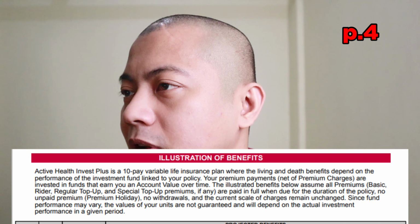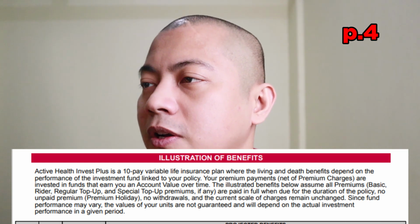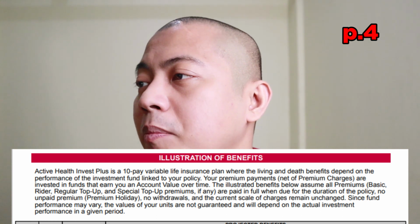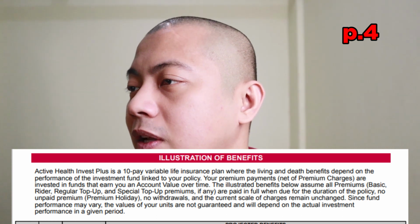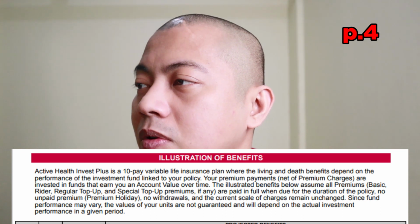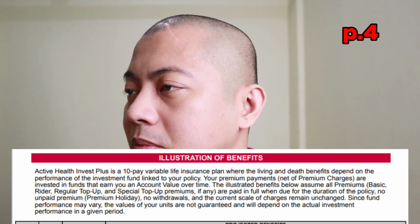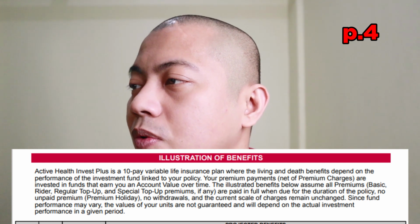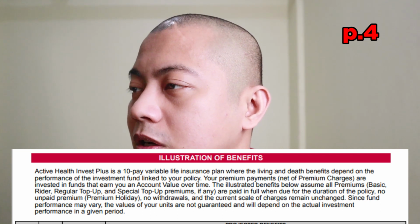Page 4. Active Health Invest Plus is a 10-pay variable life insurance plan where living and death benefits depend on the performance of the investment fund linked to your policy. The premium payments, net of premium charges, are invested in funds that earn you an account value over time. Illustrated benefits assume all premiums, basic, rider, regular top-up, special top-up premiums, if any, are paid in full when due for the duration of the policy, no unpaid premium, no withdrawals, and the current scale of charges remain unchanged.